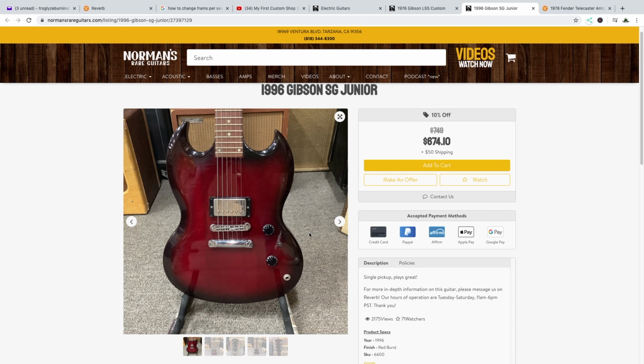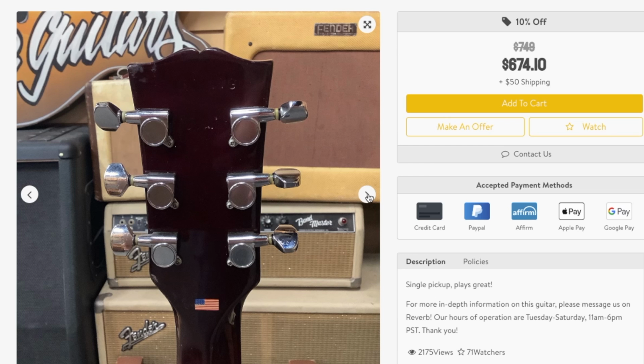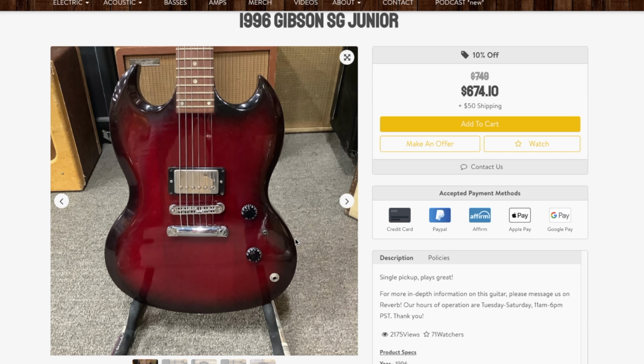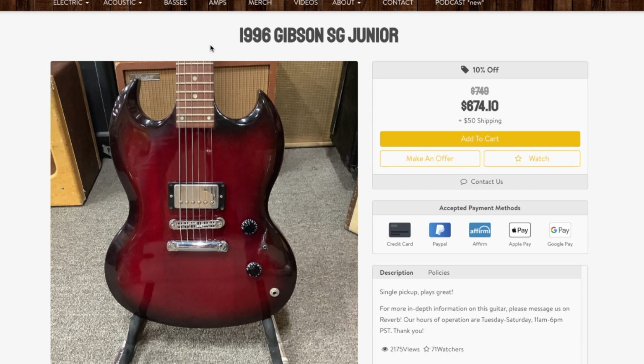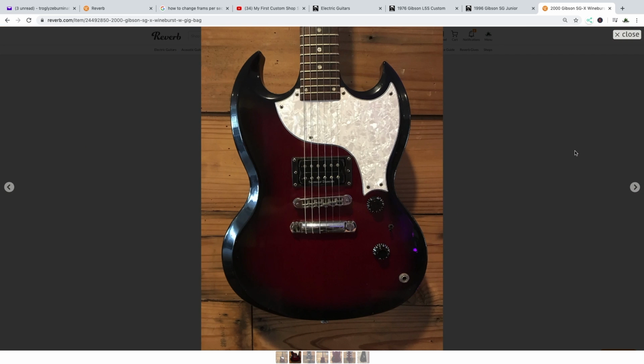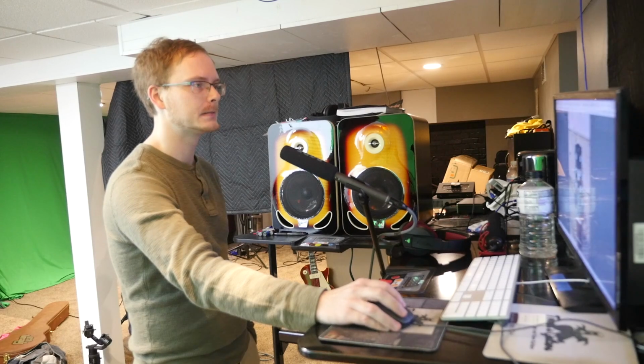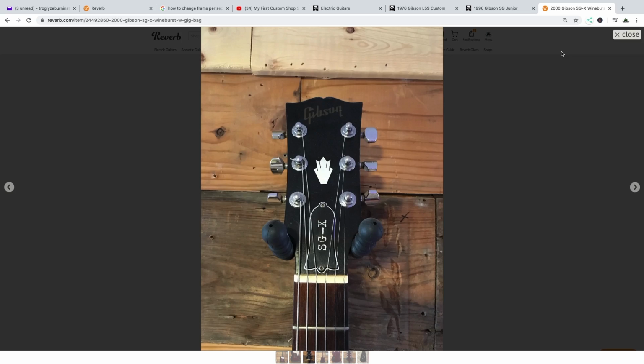1996 Gibson SG Junior. All right, so this one is, no, this is the SG-1. Similar to the one that we talked about before, but not quite the same. It's part of the All-American series. This is actually in the Dark Wine Burst finish. $674.10 plus $50 shipping. That's a really fair price for somebody who wants to buy one of these. There's also something kind of similar called the SGX. I'm not quite 100% sure what all the differences are at this point in time. This one's had some modifications to it.